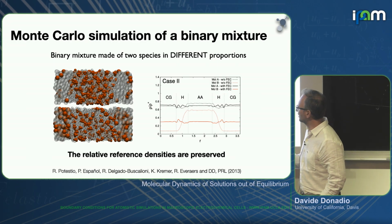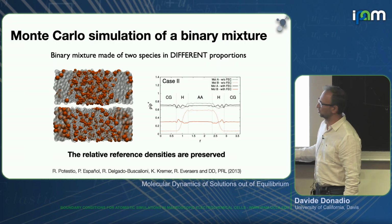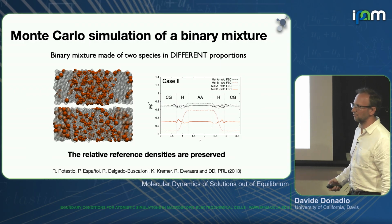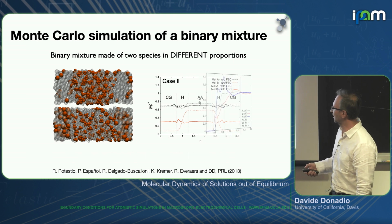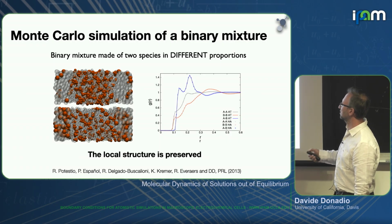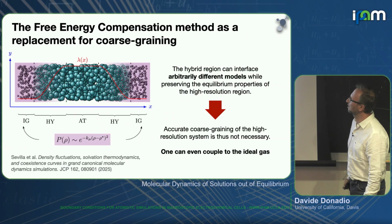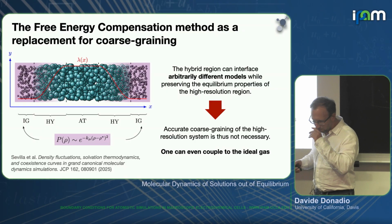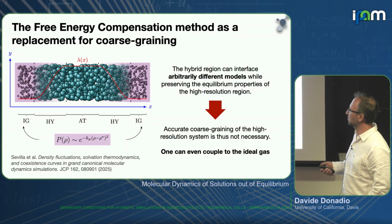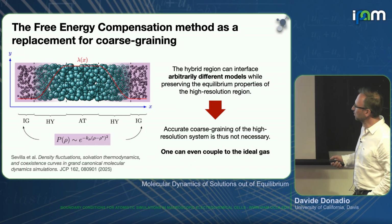So when you are interested in what happens in the high resolution region, if something happens that is changing the chemical potential there, then the free energy compensation method will drive in particles or drag out particles. Okay. This is just showing that the local structure is exactly the same whether you do a full atomistic simulation or these hybrid simulations here. I didn't do much in this direction anymore after those works that I have shown you. The group of Kurt Kremer, with Robin Cortes-Huerto, went on working on that.